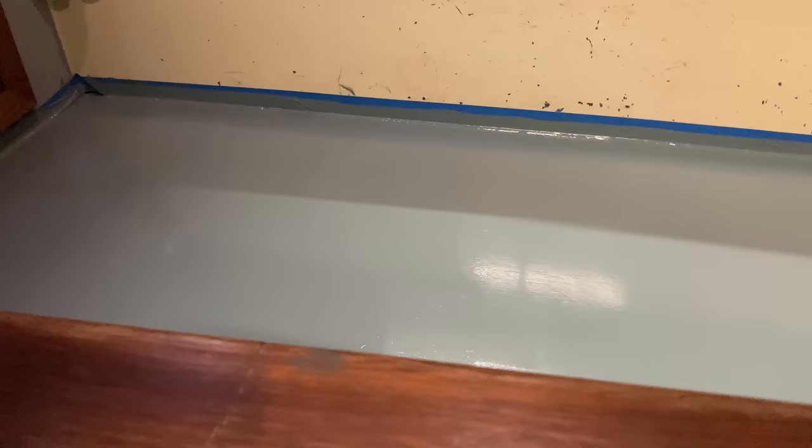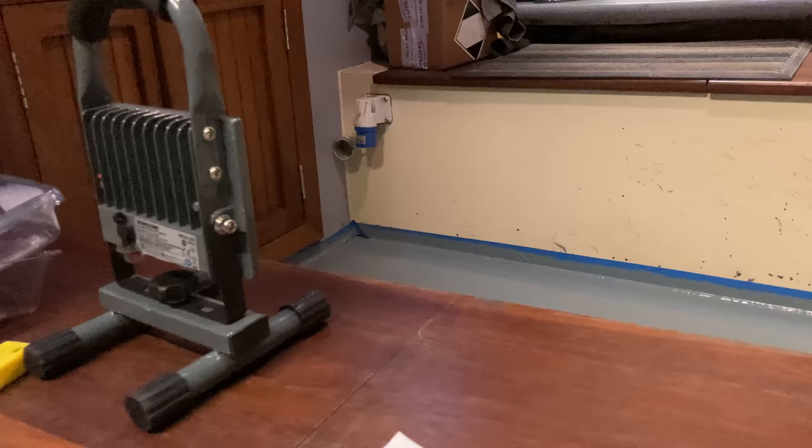The well deck now has had its second coat of undercoat. It'll need one more and then we can put the deck paint on that. So slowly but surely she's coming together. Bit of repair work on the side cheeks. I'm not going to give them the full makeover, they're just going to get touched up with a bit of gloss just to protect them.